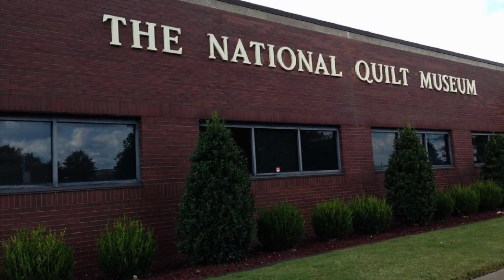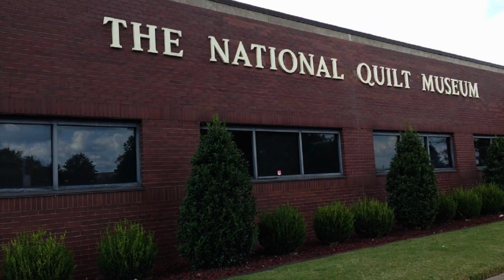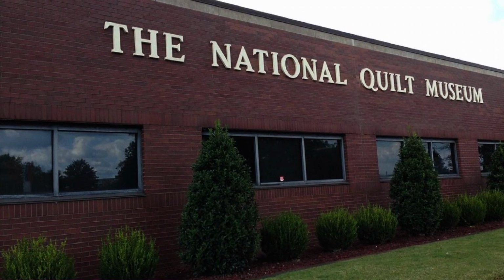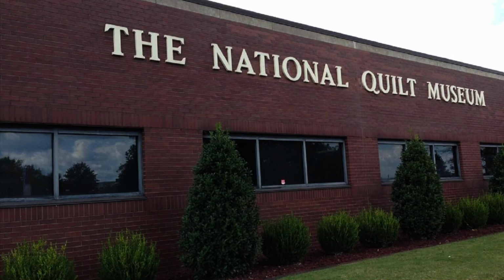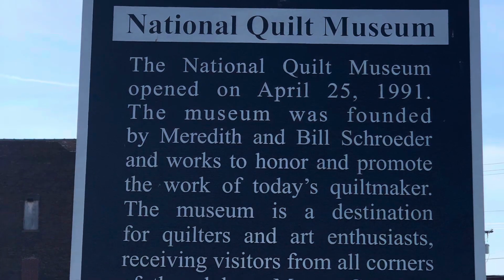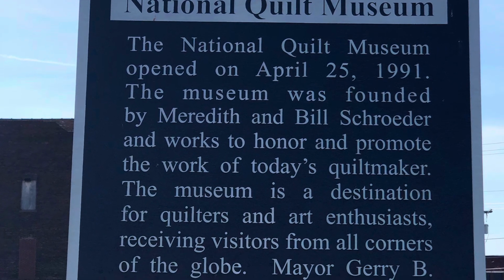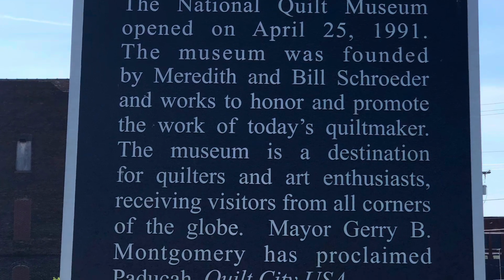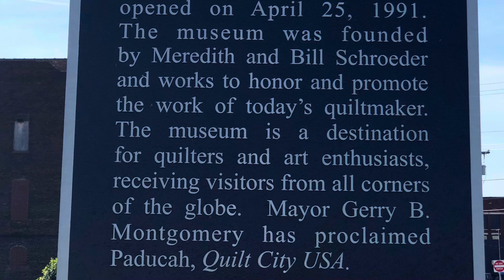The National Quilt Museum exhibits fiber art and quilting from around the world. The museum is recognized by USA Today as one of the world's top quilt displays. The museum was established by Bill and Meredith Schroeder of Paducah and opened in 1991. It is the only museum dedicated to contemporary quilts and quilt makers.